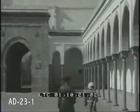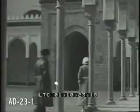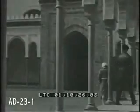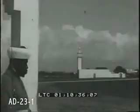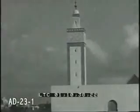Just outside the walls of Old Rabat is the palace of the Sultan. Descendants of the famous black soldiers of the notorious Sultan Mullah Ismail guard the residence of the man who now, under the direction of the French governor, rules the once independent empire of Morocco.